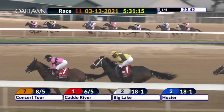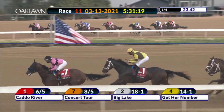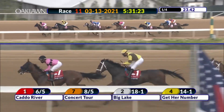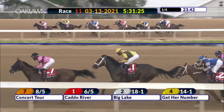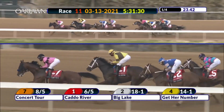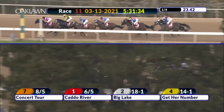Now we'll move on to Concert Tour, an easy transition, as he is the next horse in the line. He's done nothing wrong in 3 starts. He's been very, very impressive, showed immense talent in his 2-turn debut, winning the Rebel last time out, but he had it handed to him on a silver platter, and I think that's the big thing. I think he'll win this one for sure, but it's very hard to envision him losing.